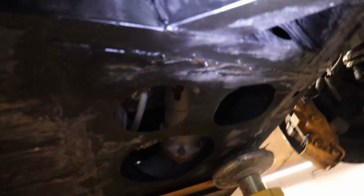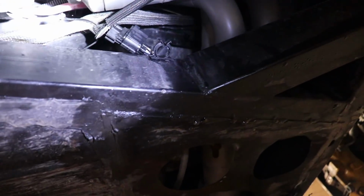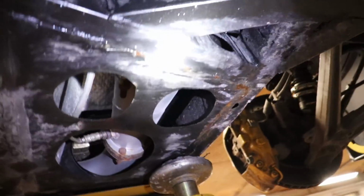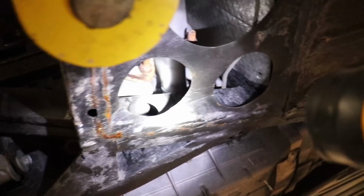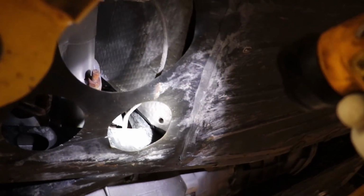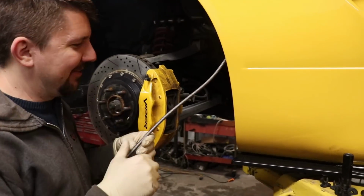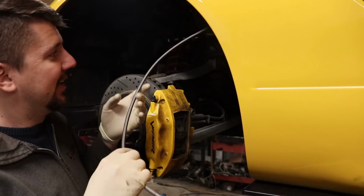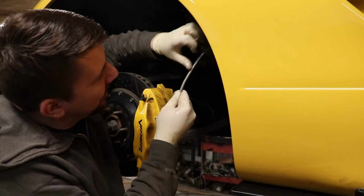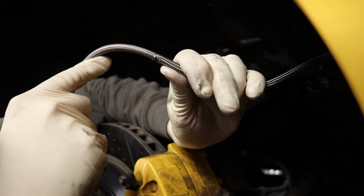That is brake fluid, but where is it dripping from? All right, guys, so we think we found it. Basically going from the slave cylinder or the master cylinder or whatever, the main line right here, you can tell. There's a little cut right there. There's your tear. So all of it's gushing out of there.